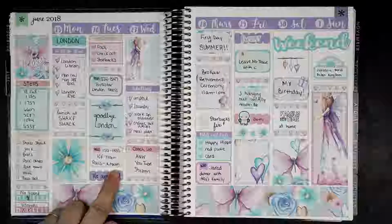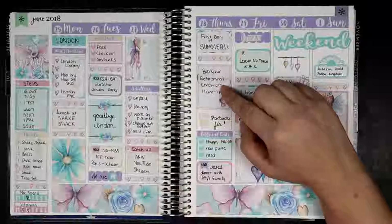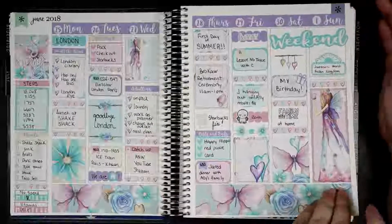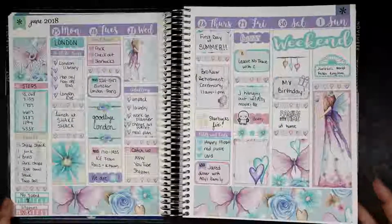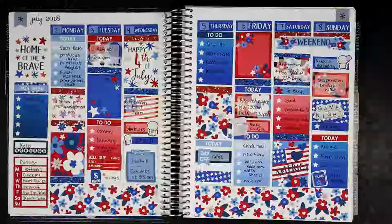So we came home, and then it was the first day of summer. Jared's girlfriend's dad had his retirement ceremony, and on the 30th of June was my birthday. But I love the fairy and how pretty it looks. So spread your wings. Then this bright one was for the 4th.